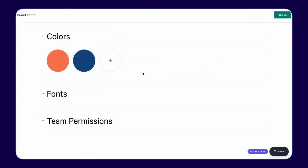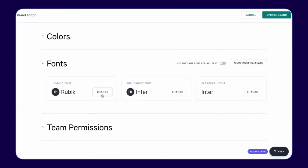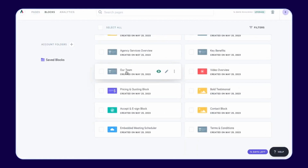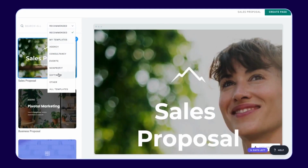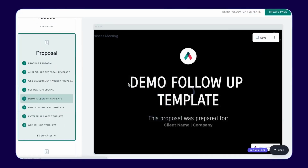With Qwilr, you can create contracts directly from your CRM, pulling in client details automatically. This means fewer errors and less manual work. The platform offers a drag-and-drop editor, so customizing your contracts to match your brand is straightforward. You can add videos, images, and even calendars to make your documents more engaging.